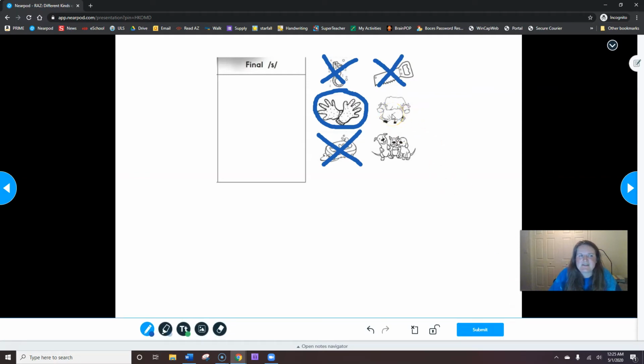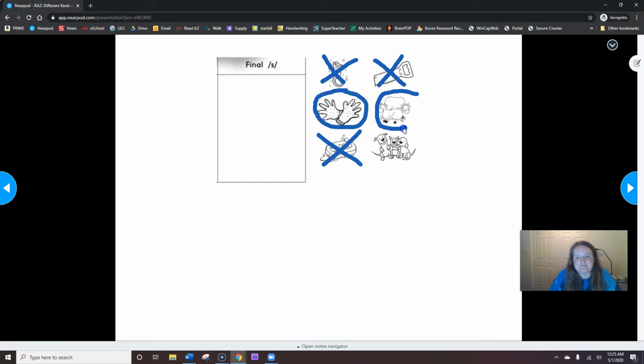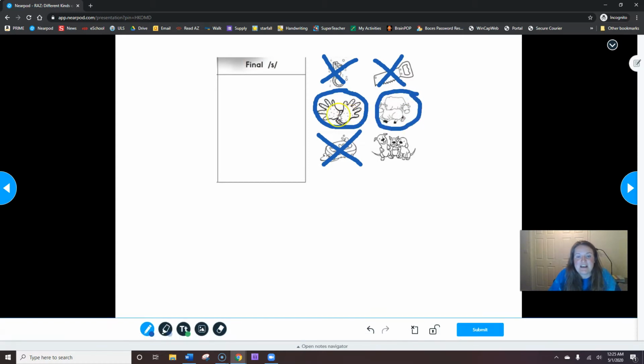And what about cows? Cows starts with a C, and it ends with the S sound we're looking for. So far we have gloves and cows that both end with S. And the last picture we have, they're dogs. Dog starts with a D, so it's not at the beginning. Dogs. What letter do you hear at the end?